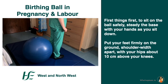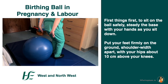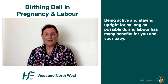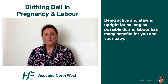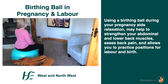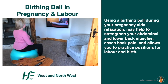First things first. To sit on the ball safely, you steady the base with your hands as you sit down. Put your feet firmly on the ground, shoulder width apart, with your hips about 10 centimetres above your knees. Being active and staying upright for as long as possible during labour has many benefits for you and your baby. Using a birthing ball during your pregnancy aids relaxation, may help to strengthen your abdominal and lower back muscles, eases back pain, and allows you to practice positions for labour and birth.